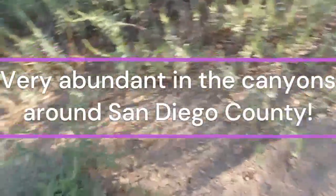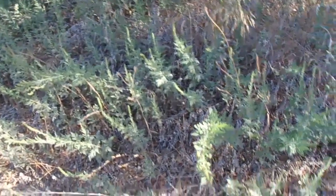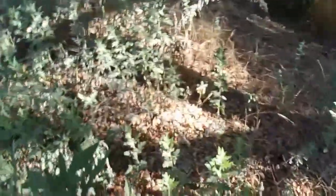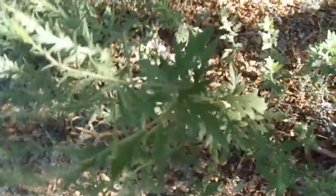very common, very widespread, and I've been blessed to come across it on many, many occasions. I think it's a really nice looking plant because it's quite verdant. I like the erect form. I do like the form of the plant, and I just like that it provides a nice shade of green in areas that might be quite dry this time of year.